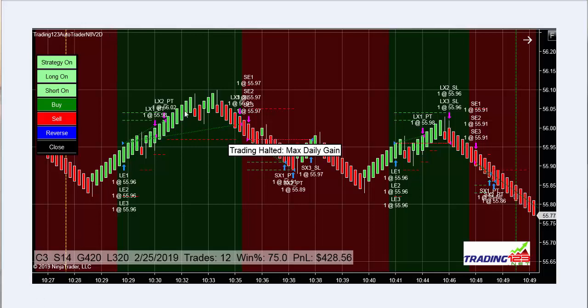And market goes up, we get some gains. Market goes down, we get some gains. Market goes back, we get some gains. Market goes down, another $400 profit. It's as simple as that.